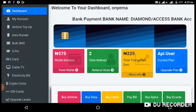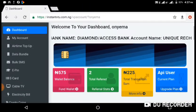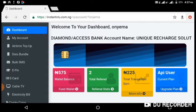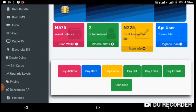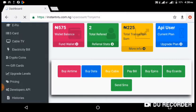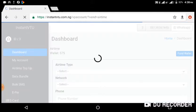It's very simple. You either click on the left-hand side where you see airtime top up, or you scroll down and you can see buy airtime. So I'm going to click on buy airtime. Just simply click on buy airtime. Once you click on it, you'll be taken to where you start the order process. So it's very simple.